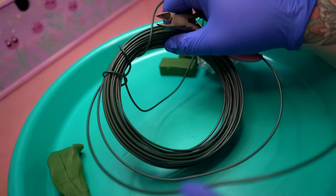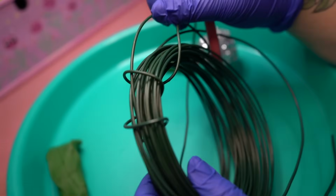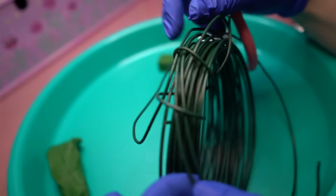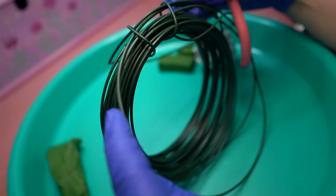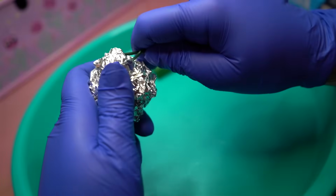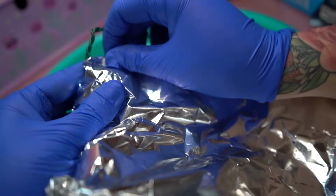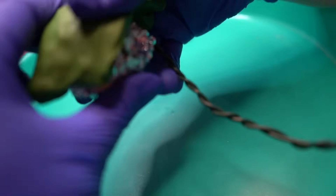Now the wire that I'm going to be building my armature out of is actually gardener's wire. I find that because this stuff is used to support plants, it's really good for building strong structures when it comes to doing a sculpture. I also highly recommend, if you're trying to build a base like this, twisting the wires together so that they get extra strong, and also making sure that you reinforce it with another layer of tinfoil after you've added it to your original ball.